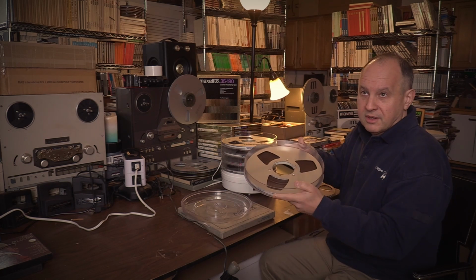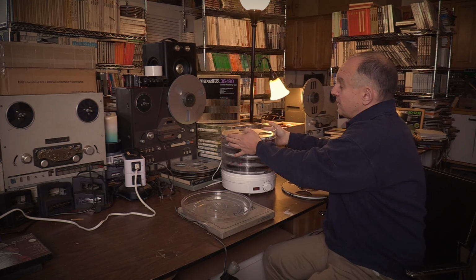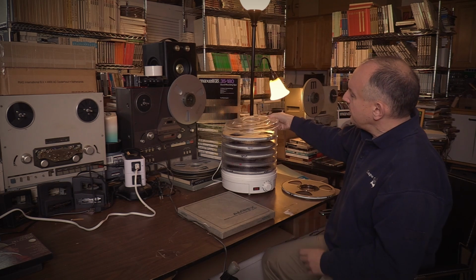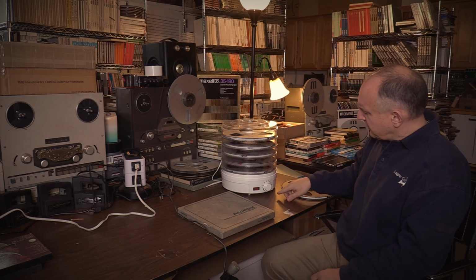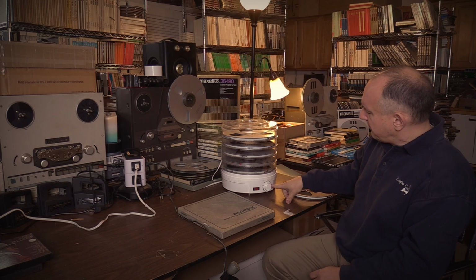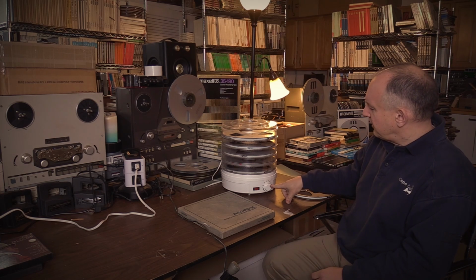There's other similar equipment available, and some are a little bit bigger. But this type of dehydrator is very useful because the temperature is really in the sweet spot for baking the tape. You want to make sure you don't go too much over 140 degrees, because if you bake it too hot, it could be detrimental to the tape or the signal on the tape.